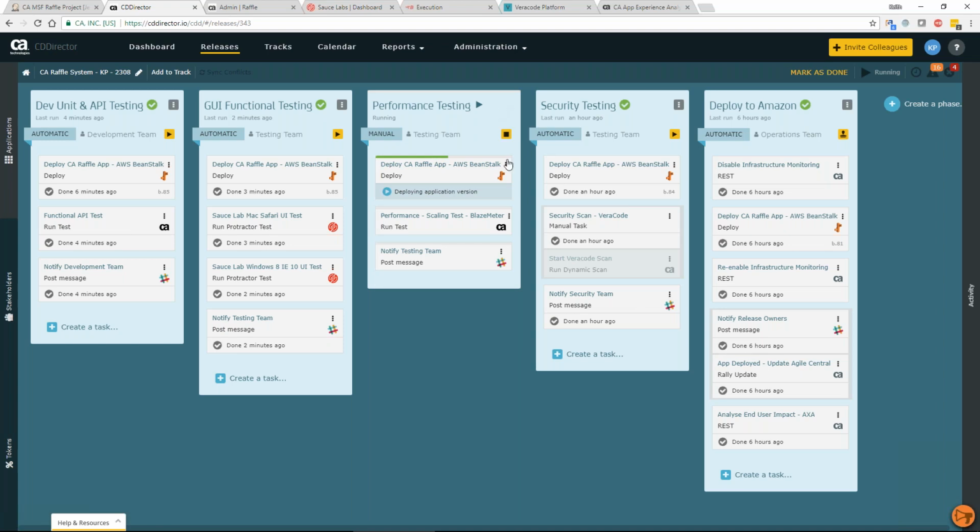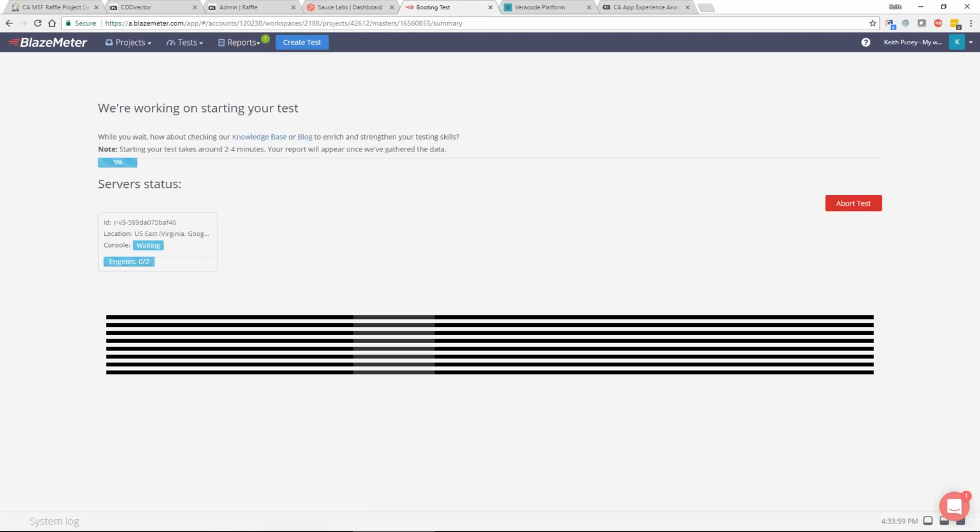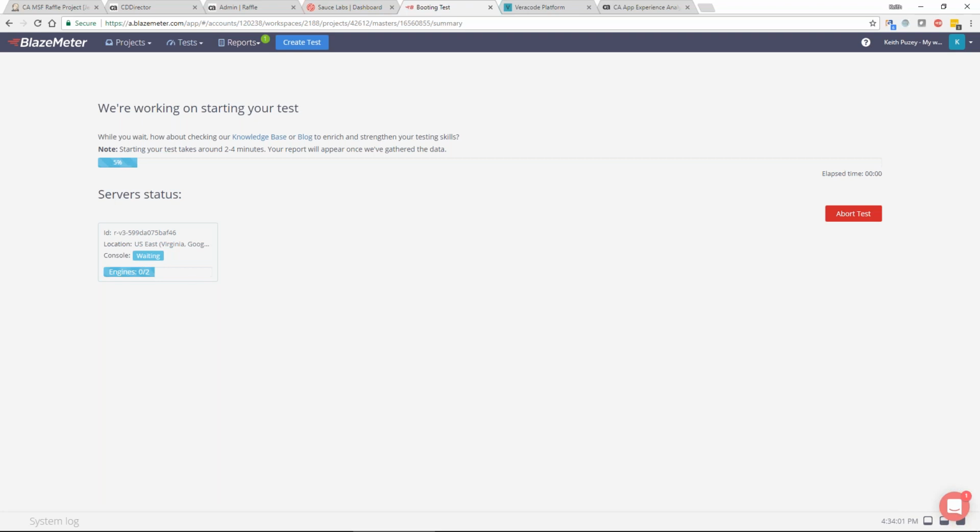So what we're doing here is, again, we're deploying the application, so we're going through these phases of deploying the application, and then we're going to kick off our BlazeMeter test. And that will start in just a few seconds. And while it's doing that, let me go to BlazeMeter. There you go, it's just starting. So that's the test just starting. So you can see there, we're now initiating BlazeMeter.